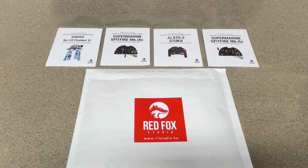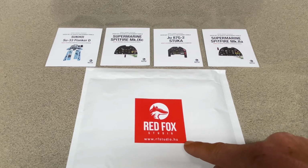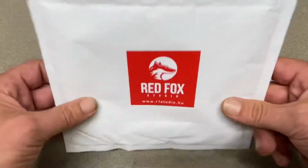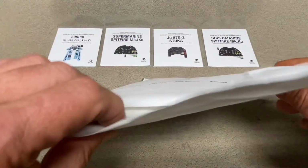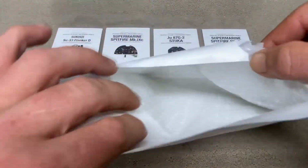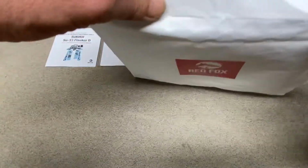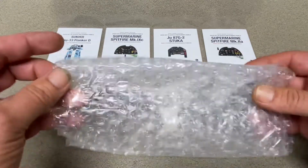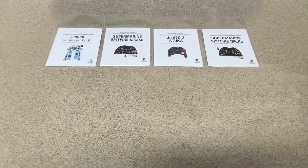So just to show you how they came, now I live in Canada. These arrived in 6 days from Hungary, so very impressive. You can see their catalog here, rfstudio.hu. This is a bubble-wrapped envelope, or bubble-filled envelope, so very nice indeed. And then they also came wrapped again in more bubble wrap. So they arrived in one piece, no problem, and super fast.